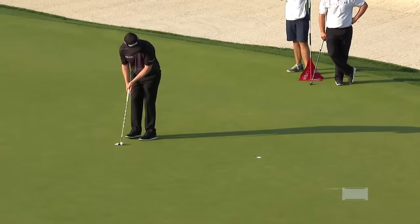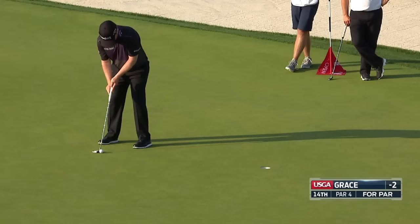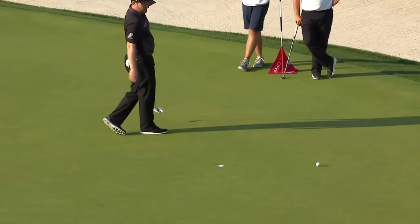Same for Brandon Grace, and here he is for par at 14. Yeah, I'm sure after that chip, this is not the putt he wanted to leave himself, but 6 foot, a little right to left. He's still not done.